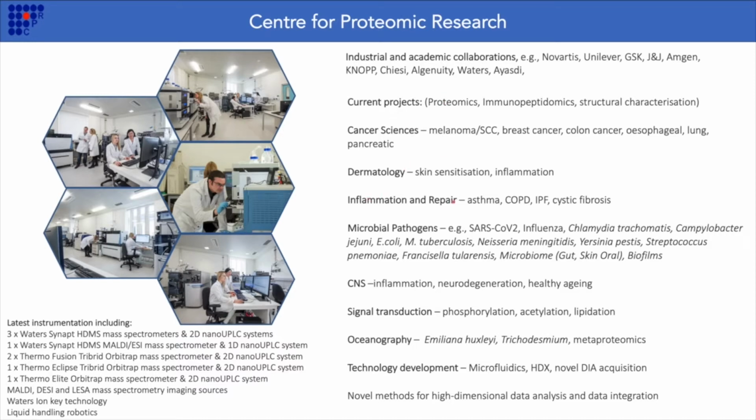We have a big program in respiratory disease, looking at asthma, COPD, and cystic fibrosis, a range of microbial pathogens, all the way from, of course, SARS-CoV-2, all the way through to looking at the microbiome and also biofilms, in CNS, signal transduction, but also with our environmental groups as well. So we're doing a lot of work in terms of, for example, looking at oceanographic organisms.